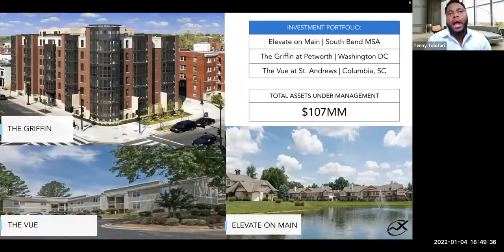Next slide, please. And our portfolio, humbly, we're proud to announce that as of right now, XSITE Capital has about $107 million of assets under management, starting with our first property that we got in 2020, the Griffin at Petworth, a Class A 49 unit deal, a $19.1 million deal. A lot of you here today were part of that project. And then we got the View at St. Andrews, which is the one we have in Colombia as well, a $12.55 million deal, 132 units. And then in September, we closed on Elevate on Main, which is a 400 unit, $96 million deal with our partner at Viking.